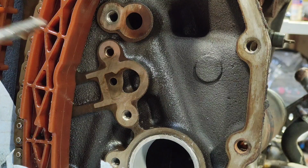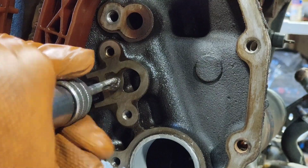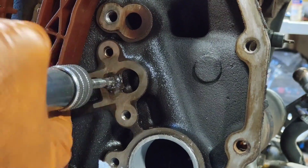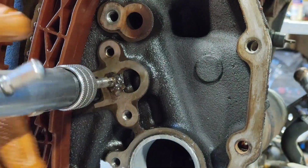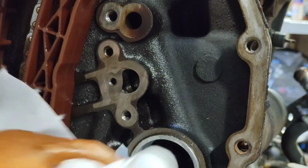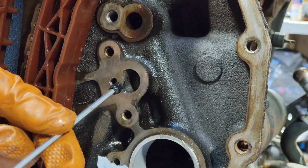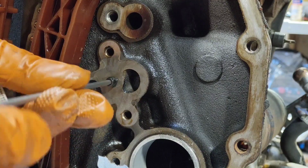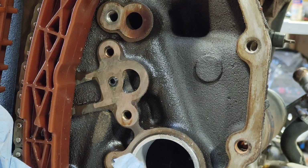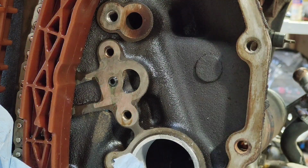Now to tap this to the tensioner hole. Now if you cover the tap in grease, you catch all the swarf. It's a mega powerful thread lock. And that ain't going nowhere. Double negative.